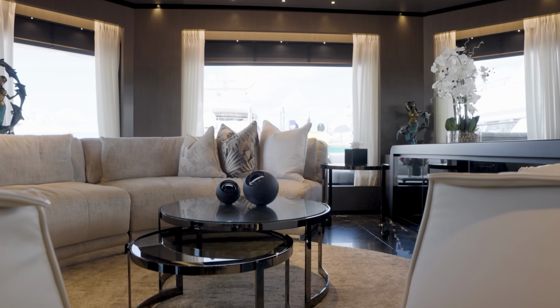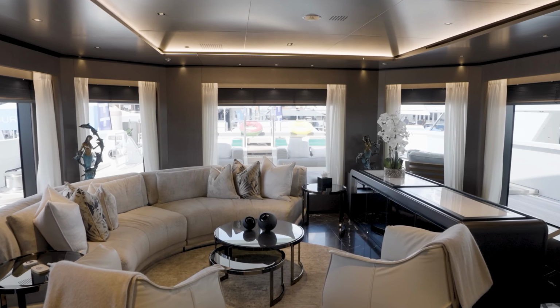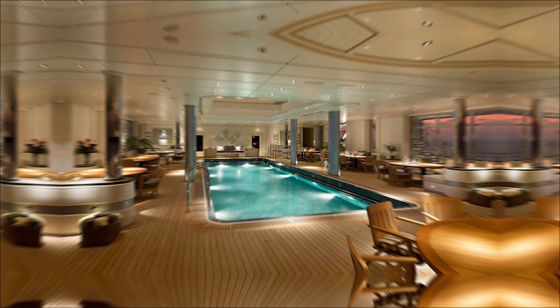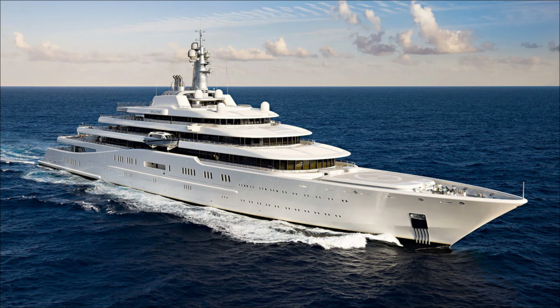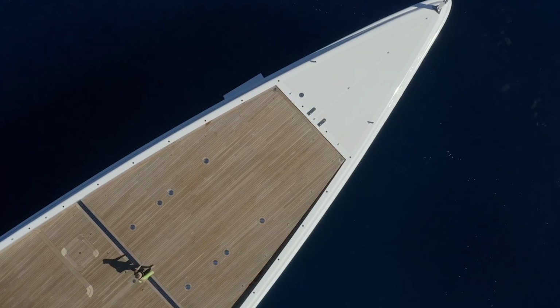A 162-meter floating palace owned by Sheikh Mohammed bin Rashid Al Maktoum, the ruler of Dubai. This thing isn't just a boat, it's a national flex. Dubai is a super yacht so big, so loaded and so expensive that it basically doubles as a private cruise ship with a royal flag on the back.